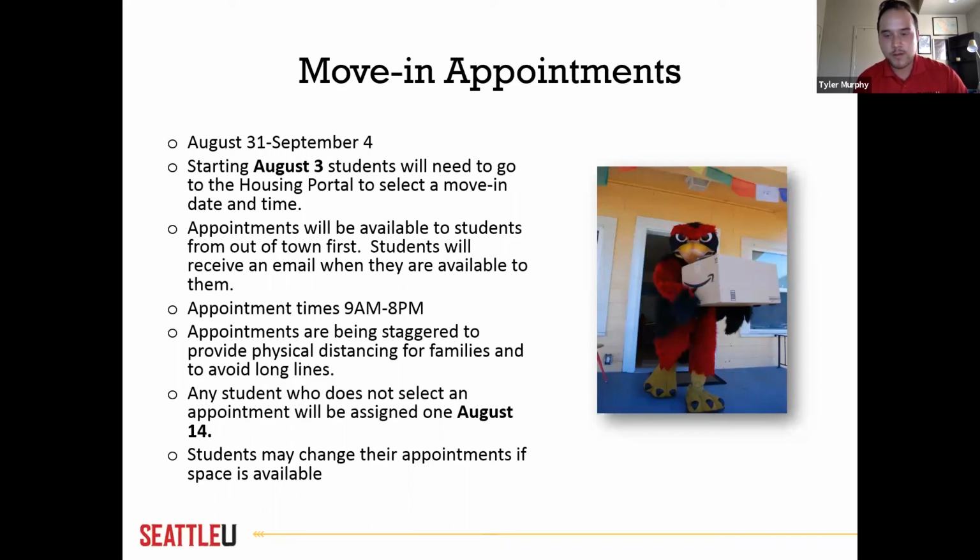We do want to make it clear here that any student who does not go in and select an appointment will be assigned one on August 14th. So we really encourage everyone to log on and select a time slot when you're able to avoid being assigned one on August 14th, because unfortunately at that point, we're going to have very little wiggle room to adjust anything because people will have already selected time slots up to that point.